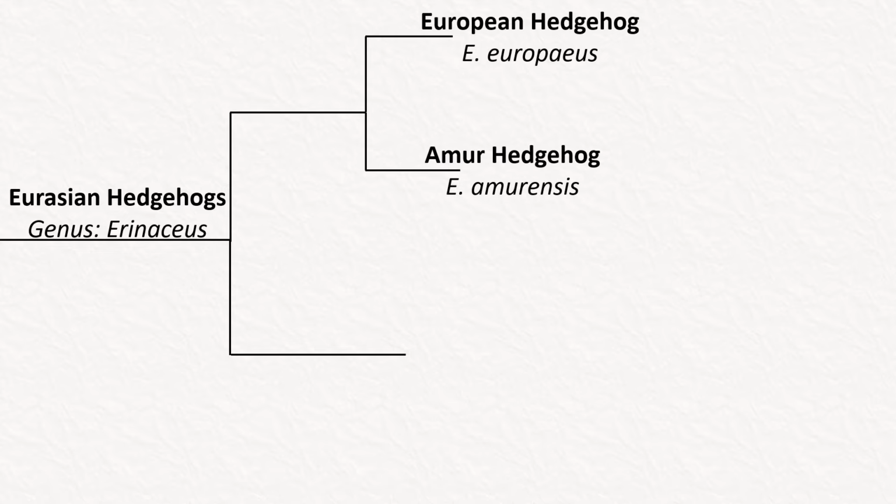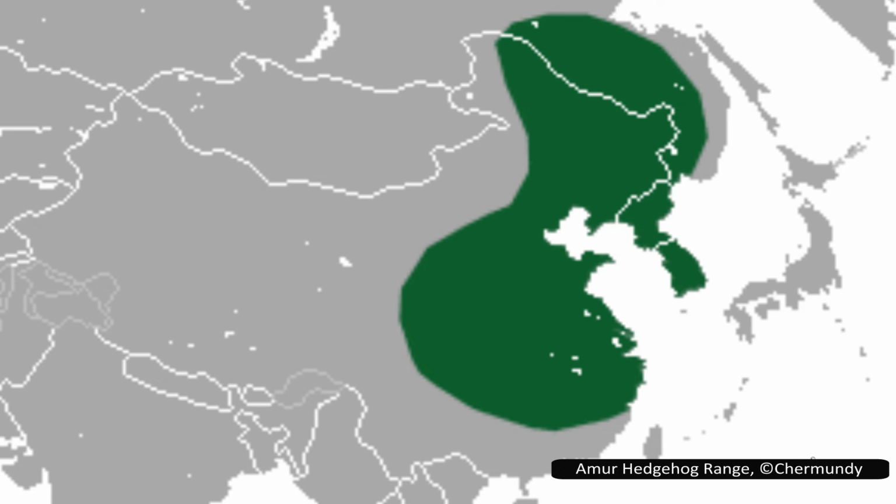Next is the Amur Hedgehog, Erinaceus amurensis. Interestingly, despite being found nowhere near Western Europe, it is believed to be most closely related to the European hedgehog.